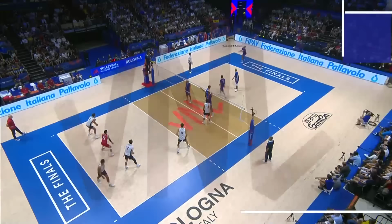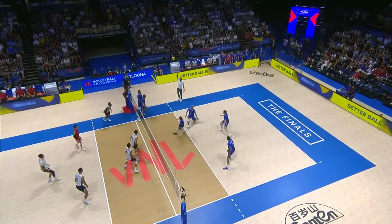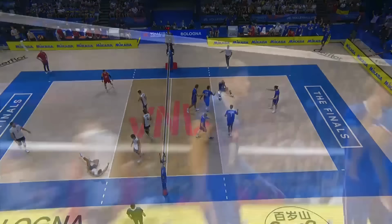There was so much going on here. First, it was that amazing pickup by Brizard. The ball stays alive, and there's Engapet slipping on some sweat on the ground. It was his own sweat that he went in and picked the other ball up.